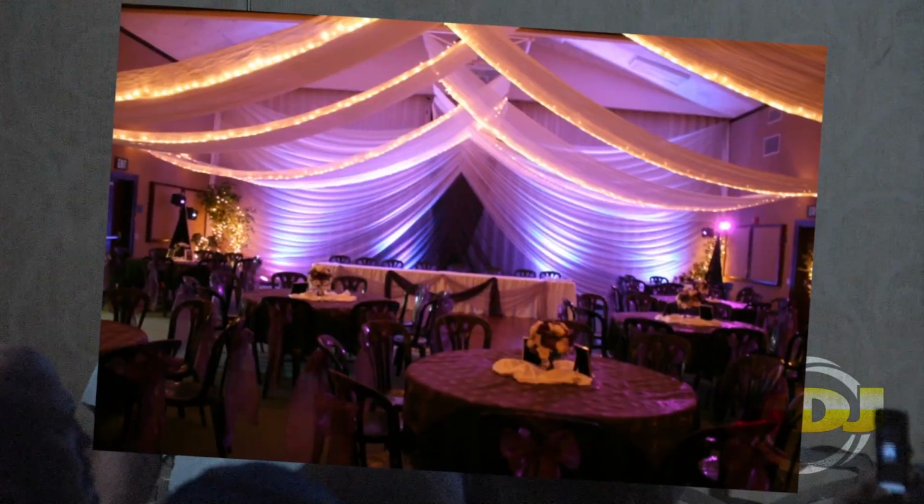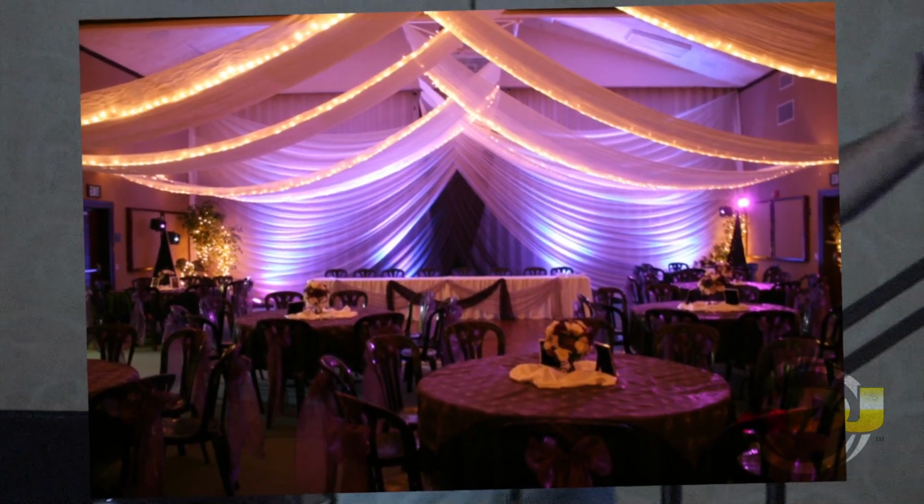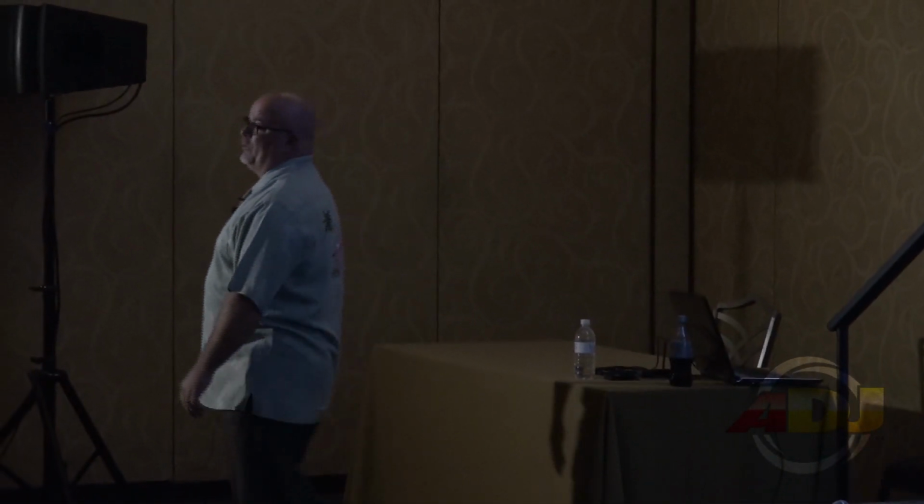What do we have in this room? Four uplights. That's it. Four uplights. We have some swag going across the wall or the ceilings, and we have some pipe and drape against the back wall. Dramatic look. A little bit of Christmas lighting and some swag with four uplights in the room. You show this to a client, they go, oh, I want that for my wedding. I really, really, really do.